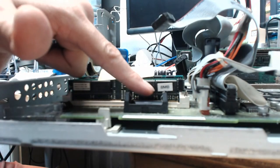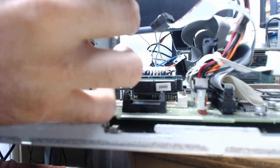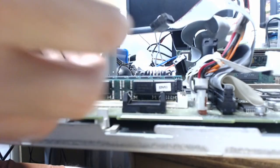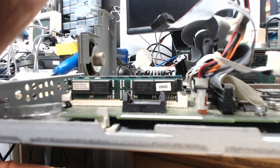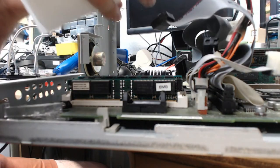Okay, so these are nicely labeled. We have 8 megabyte, 8 megabyte. So that seems to be what this post-it was telling us. I'm going to take the post-it out of here because it's just going to get dusty, but we'll put that somewhere on the case. And besides the dust, this thing looks okay. So let's try and clean this thing out.